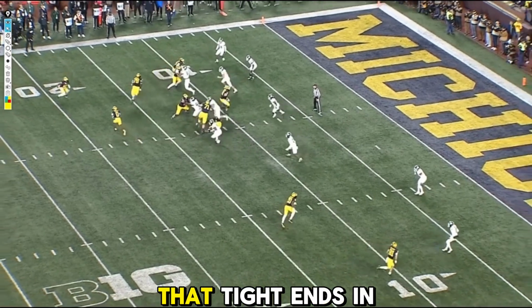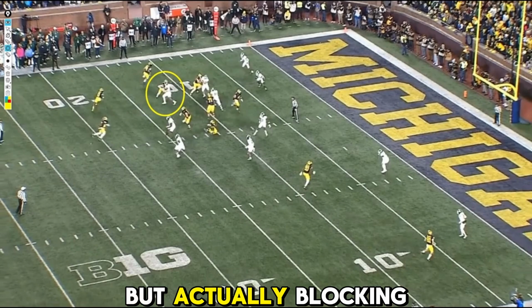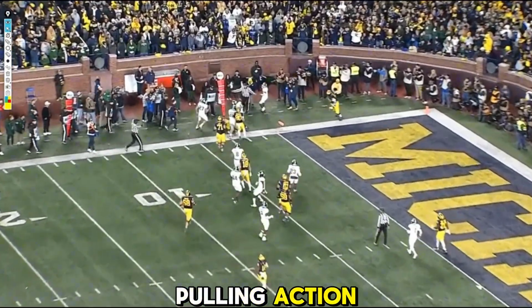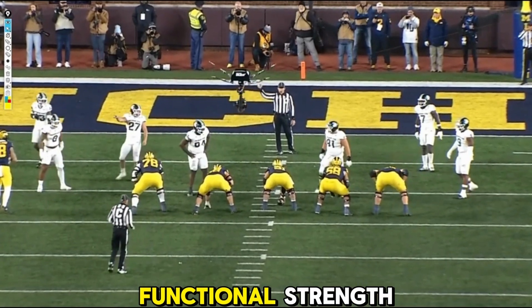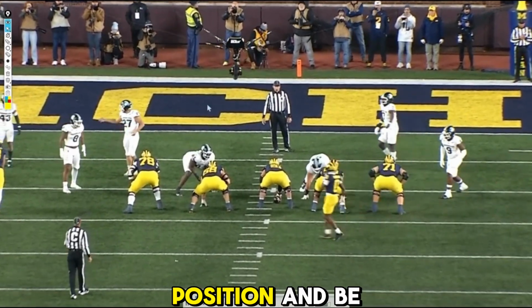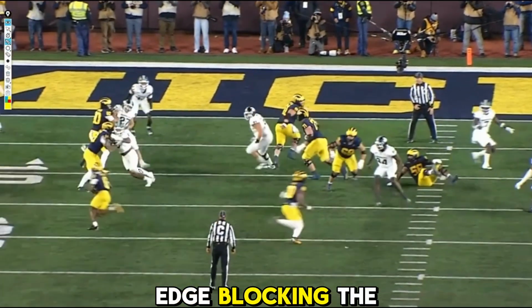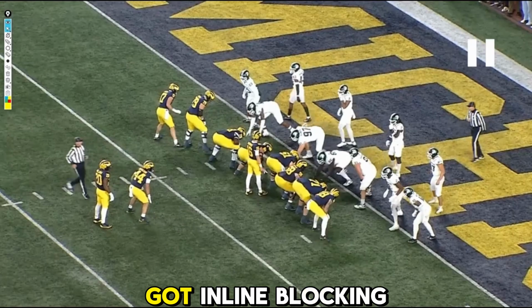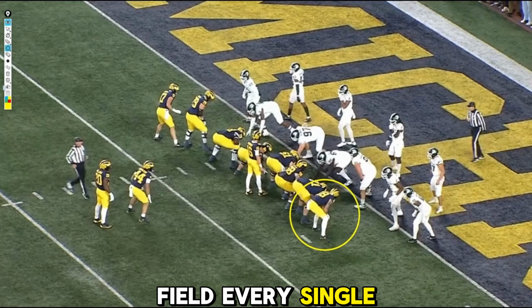And we know that tight ends in the NFL get moved around a ton. He's, again, just getting in the way, and not just getting in the way, but actually blocking, doing his job. So you've got split zone, you have pulling action, all these different things to create better angles for tight ends that maybe don't have the requisite functional strength and anchor to always be in the right position. But again, right here, coming off that edge, blocking the defensive end, doing a really good job of staying on the outside there from the slot position. So we got inline blocking, got slot blocking, and then the real question is going to be, can he be an on-the-field, every single down kind of player?